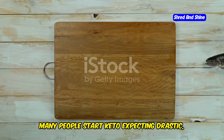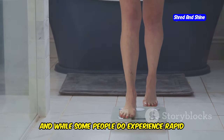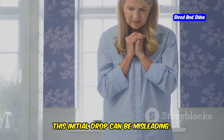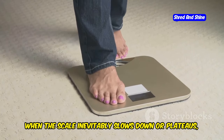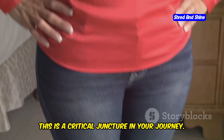Many people start keto expecting drastic overnight results. They dive in with high hopes and expectations. And while some people do experience rapid weight loss in the beginning, it's often due to water weight and not necessarily fat loss. This initial drop can be misleading. When the scale inevitably slows down or plateaus, it can be incredibly discouraging, leading some people to throw in the towel altogether. This is a critical juncture in your journey.